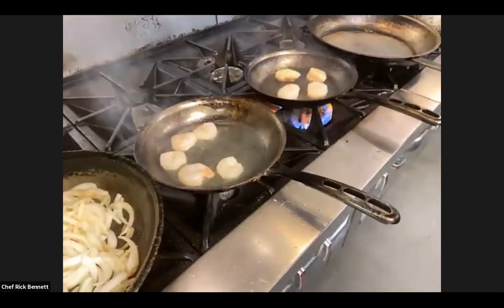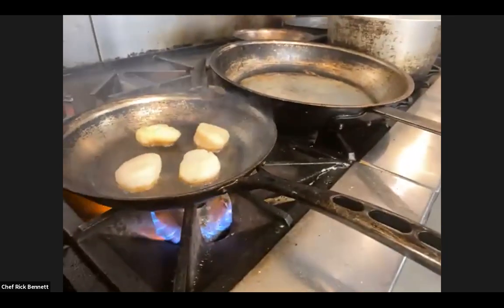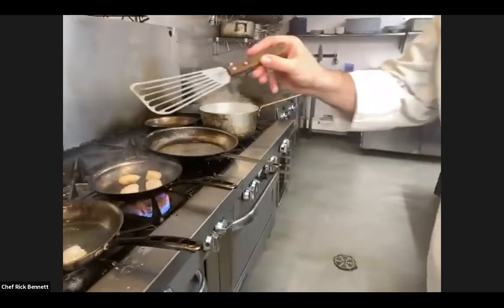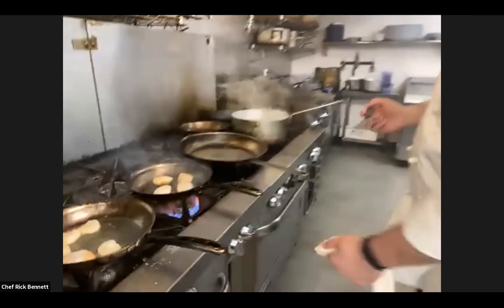And you should be seeing a decent amount of color creeping up on these scallops. This is a fish spatula. If you don't have one in your house, I recommend buying one. You can find it at Williams Sonoma, or find them online for about $12.